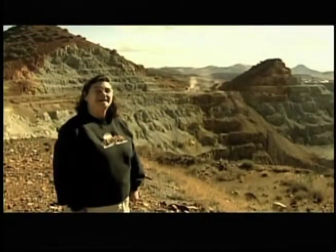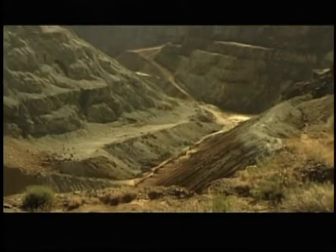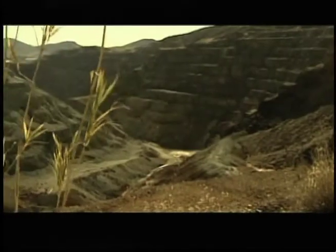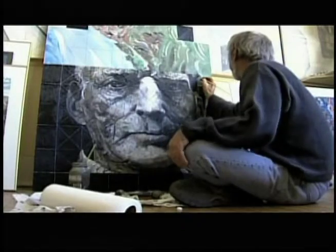This is the Lavender Pit. It was once the biggest open pit of copper mining in the world. Mining commenced here in 1951, ceased in 1974. This is a world-famous Brewery Gulch. It had 47 saloons and as many brothels. Today, it's an artist colony.